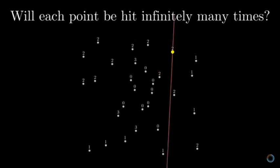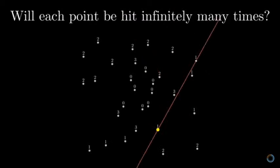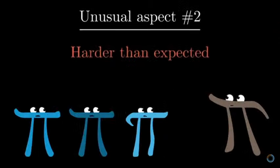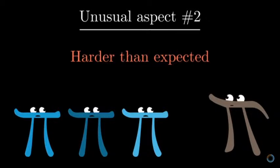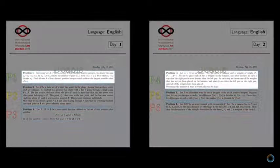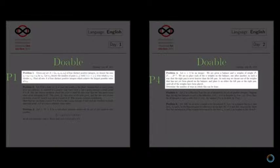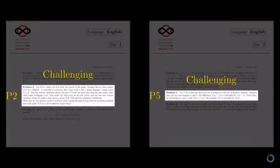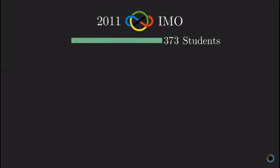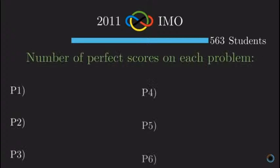And in fact, that brings us to the second unusual thing about this problem. Based on the results, I'm guessing that it turned out to be much harder than the contest organizers expected. You see, typically, the 3 problems each day are supposed to get progressively harder. They're all hard, of course, it's the IMO, but problems 1 and 4, they should be doable. Problems 2 and 5, they're challenging. And problems 3 and 6, well, they can be brutal. But take a look at how many of our 563 participants that year got perfect scores on each of the problems.